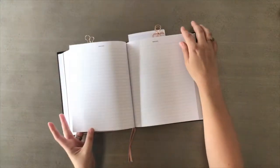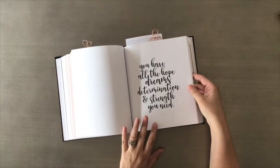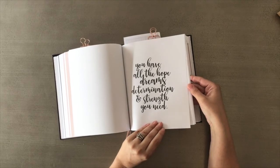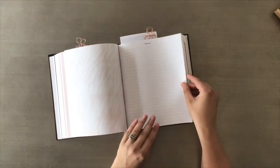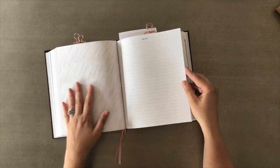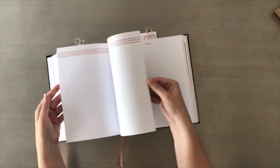I'll just flick through some for you. So there are your classic lined pages which help you take lots of notes. Again, some really nice quotes. So you have all the hopes, dreams, determination and strength you need just to keep you going as you're trying to get more organised. Again, the scribble design, which gives that little informal feel to it. And we have loads of note pages.